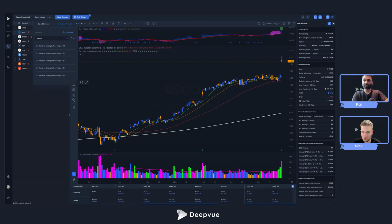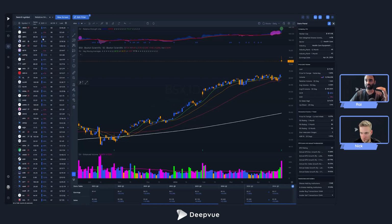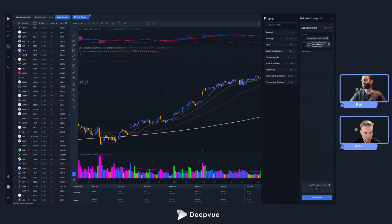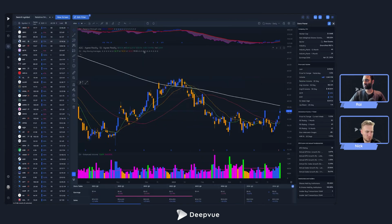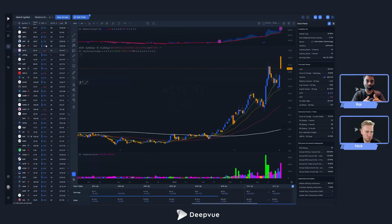So the other screens that we could run that are related to relative strength are relative strength on new highs on a 1 month, 3 month, 6 month, 9 and 12 month. All of these screens are pre-made. If I were to click relative strength line making a new high on a 1 month time horizon, you'll see that condition is there and is looking for all common stocks. So all of these stocks are exhibiting some sort of strength relative to the market on a 1 month basis.